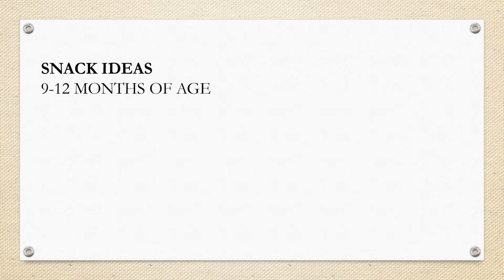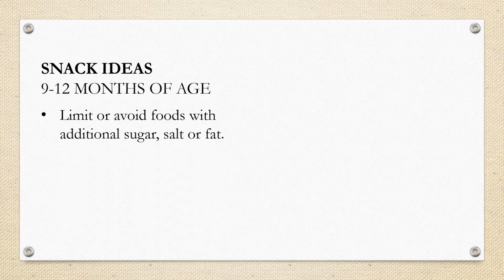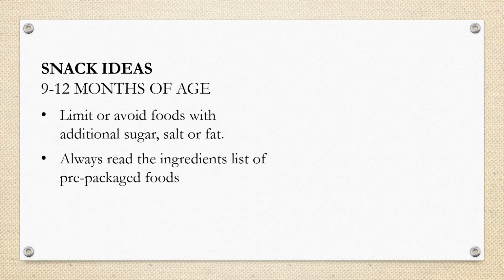When it comes to choosing snack foods, keep in mind that your child does not need any excesses of sugar, salt, or fat. There are many prepackaged foods on the market targeting babies and toddlers. Be vigilant about reading food labels and limit or avoid altogether products that have added sugar, salt, or fat.